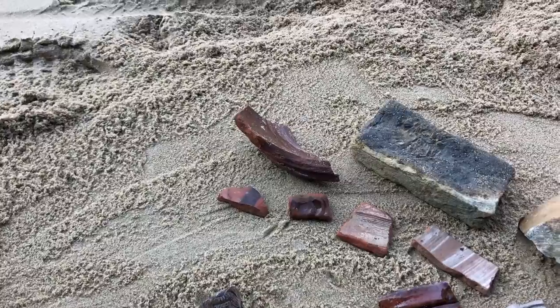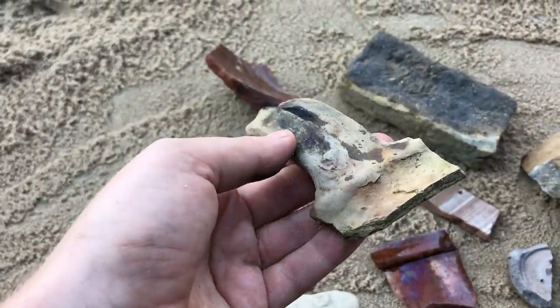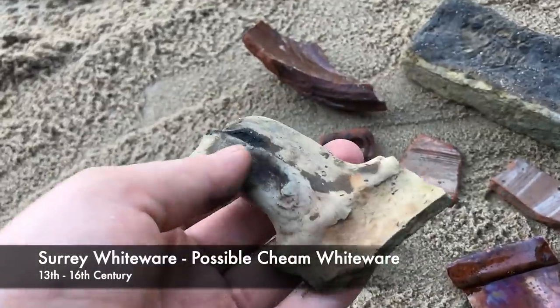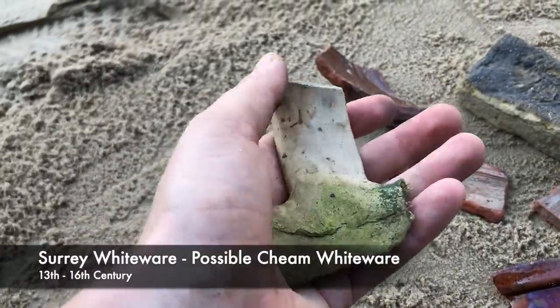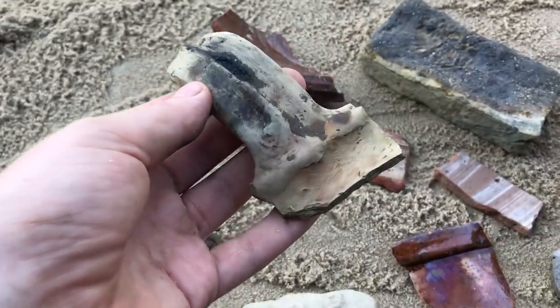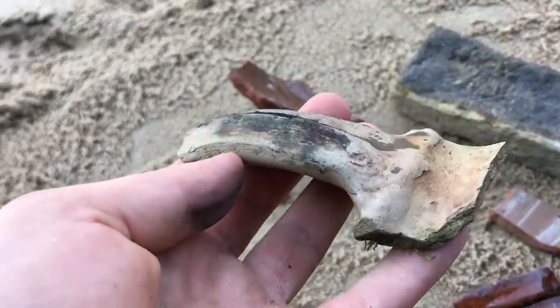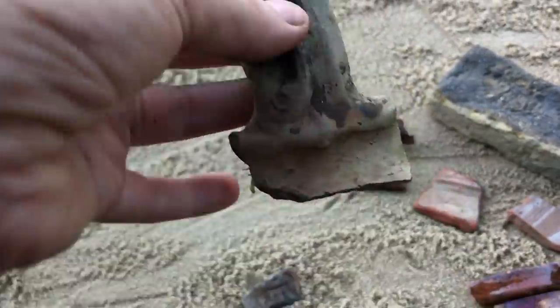So, I didn't film me finding this handle. I just found it now at last knockings. It is a lovely jug handle. It looks like it's Surrey whiteware, which would be medieval. So that's pretty cool there.